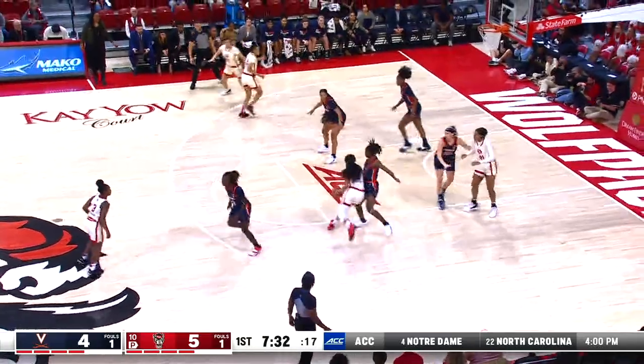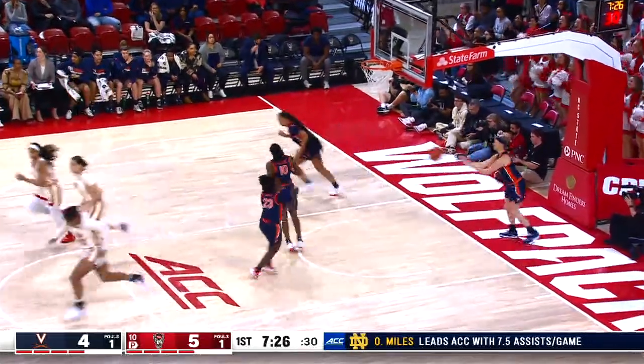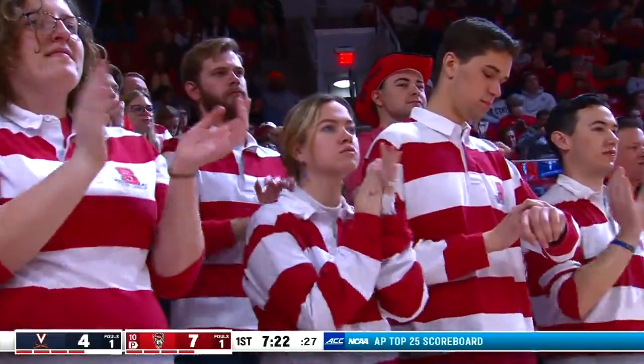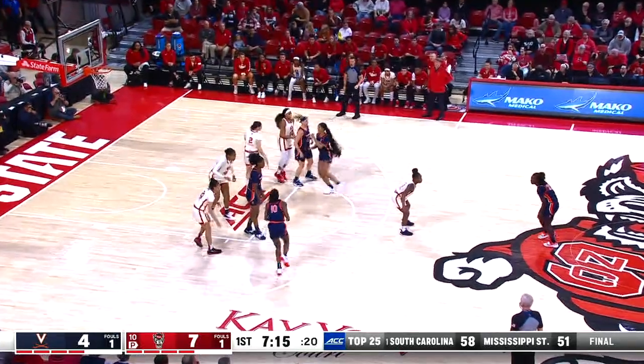Brown-Turner gets the offensive rebound. Brown-Turner, no. Brown-Turner, yes. Excellent job. Brown-Turner just stuck with it. Didn't knock down the first shot, but got a rebound over 2 Virginia Cavaliers. Good job with the tenacity of sticking with the play.